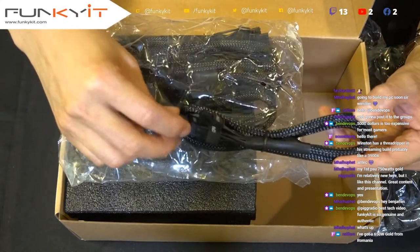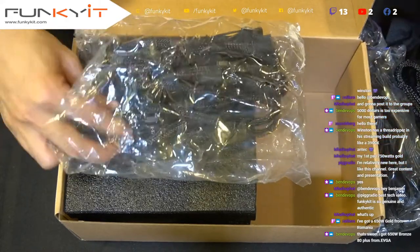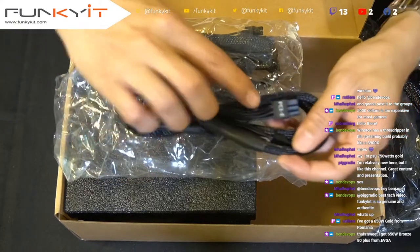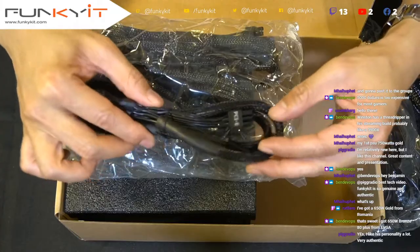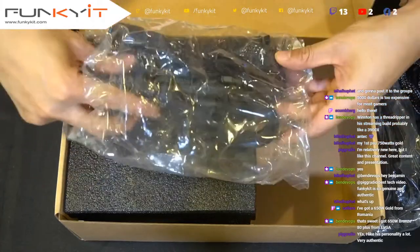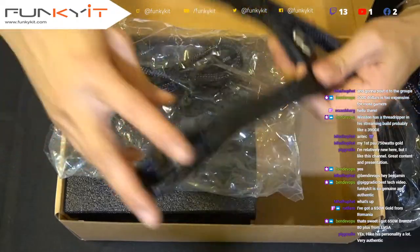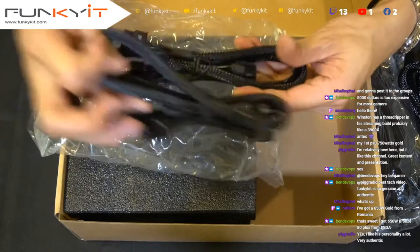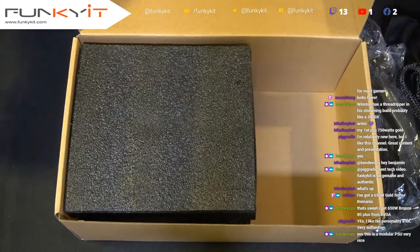Yep. And also PSU. So this one goes to the motherboard. And we also have more PCIe cables for your graphics cards and things like that. And there's, I think there's three more. Yep. One for the motherboard, and then two more for your PCIe. All right, so those are the cables. Let's move on to the power supply.